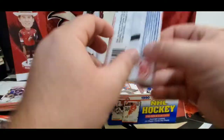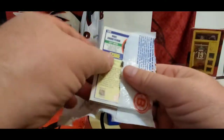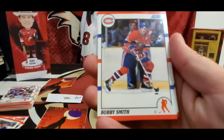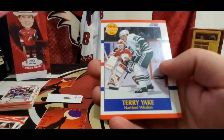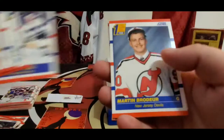So it's kind of cool to see some of the old awesome players of the day and seeing how they did back then. Bobby Smith, Bill Ranford, Frederick Olsen, John Morris prospect, and a Terry Yake prospect. Rob Blake prospect. That's kind of cool. He was a pretty good player.